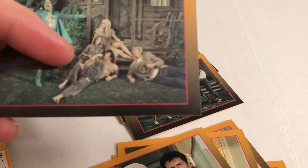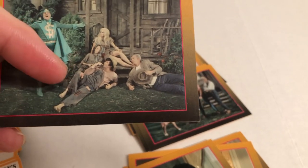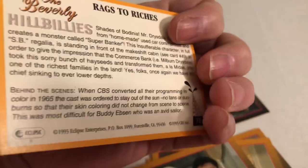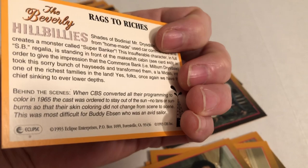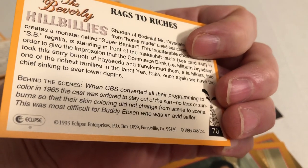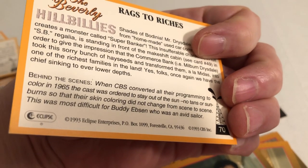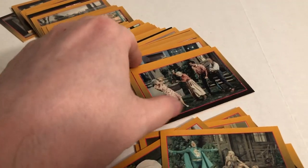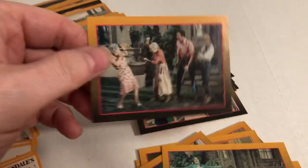Here's Mr. Drysdale, a super banker, and they got him in fake hillbilly poor outfits there, and they had that set up in the backyard, and they were filming a commercial, Rags to Riches. And they're talking about the coloring change from scene to scene. The first three seasons were black and white, and then they switched to color.